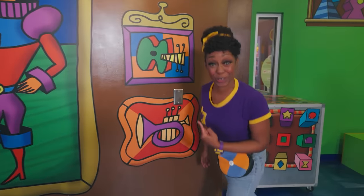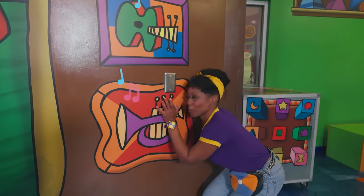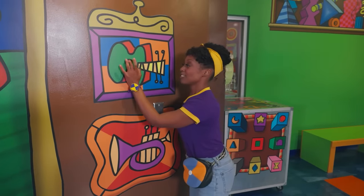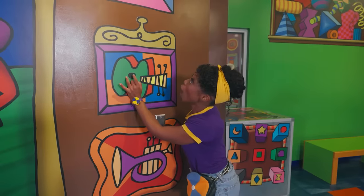Check out these instruments. Let's play them. Burp, burp, burp. Oh, and look, a guitar. Cluck, cluck, cluck. Ding, ding, ding.